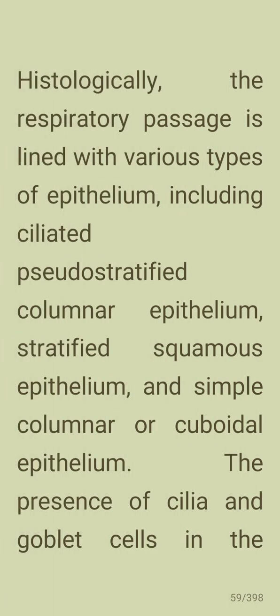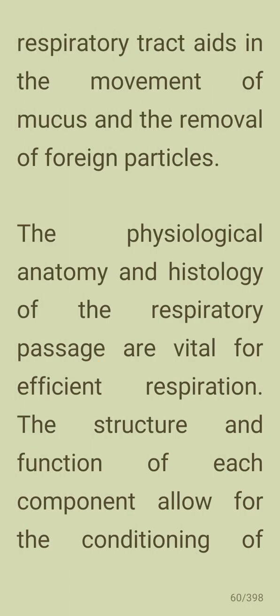Histologically, the respiratory passage is lined with various types of epithelium, including ciliated, pseudo-stratified columnar epithelium, stratified squamous epithelium, and simple columnar or cuboidal epithelium. The presence of cilia and goblet cells in the respiratory tract aids in the movement of mucus and the removal of foreign particles. The physiological anatomy and histology of the respiratory passage are vital for efficient respiration.